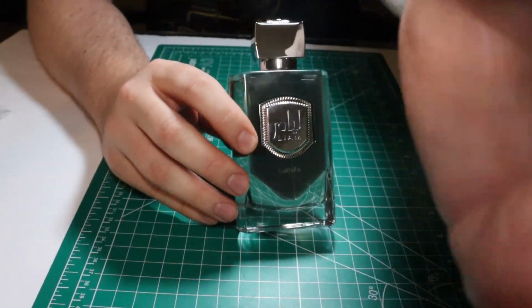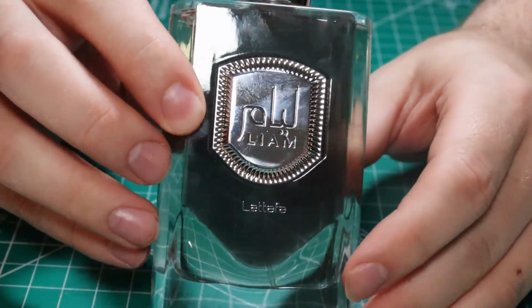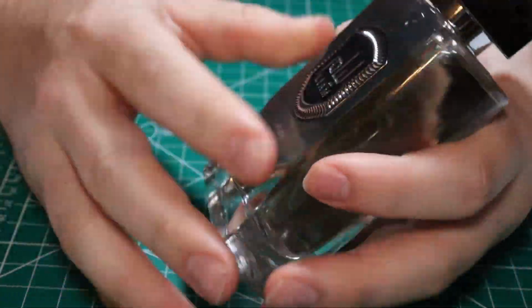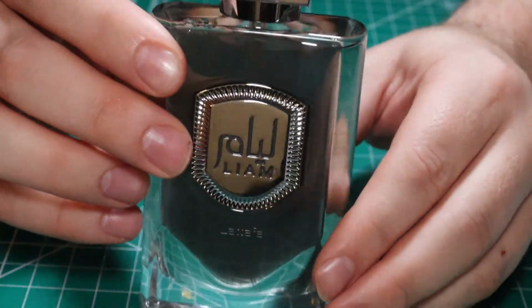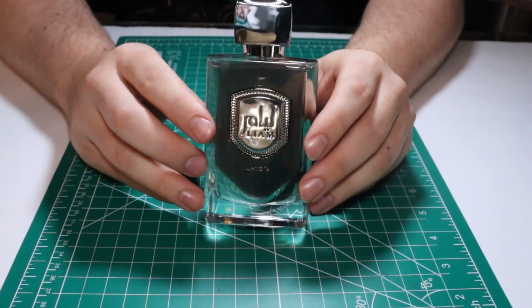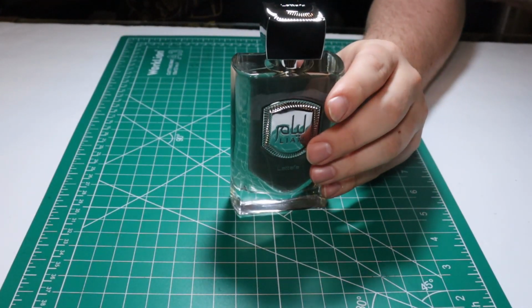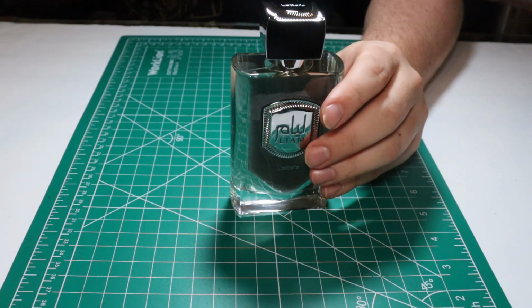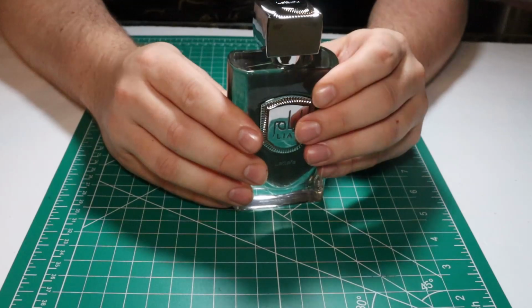So there is Liam Grey. That's what it looks like up close right here. Cool little medallion in the front. I assume that's Liam in Arabic. 100 ml bottle, $20. Eau de Parfum concentration. This is marketed as unisex by Lattafa, but I think it leans more masculine. But that's just a personal opinion as far as interpretation. Depends on where you are and what the culture says.